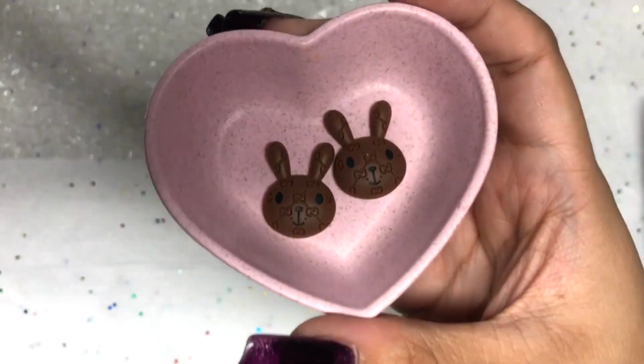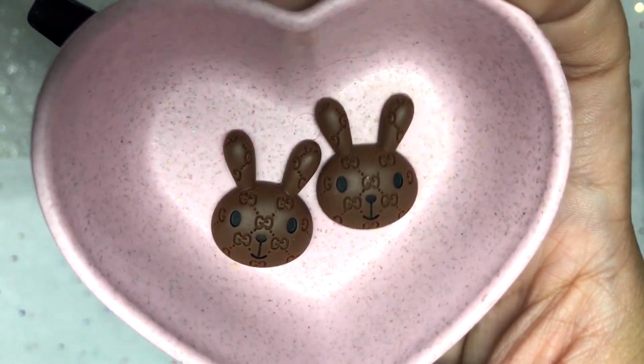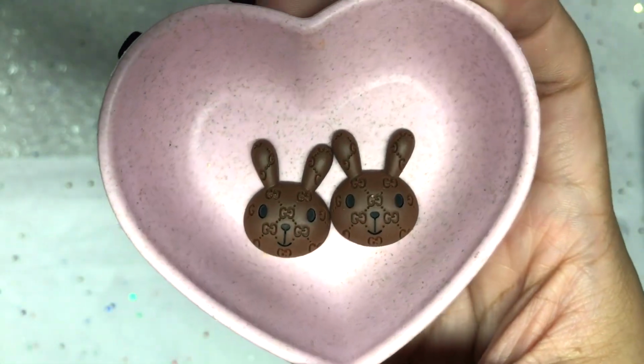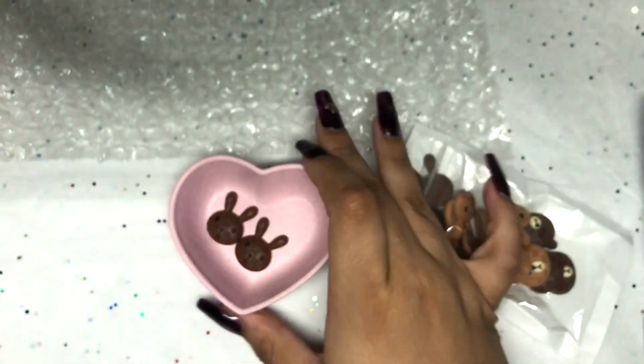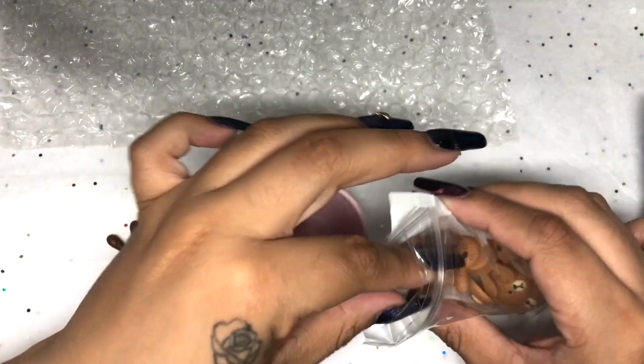I know my lighting always is the worst. I thought these were super cute. I had to get these.